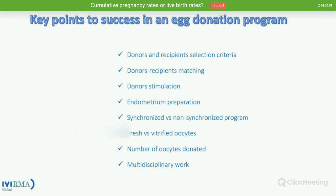We know that it doesn't matter what kind of protocol we use for each patient, but if we are using a safe protocol for the donor, it's easy for us to have more and more donors, and not only one cycle for one donor, because they decide to avoid a new stimulation if they don't feel very comfortable with that treatment.